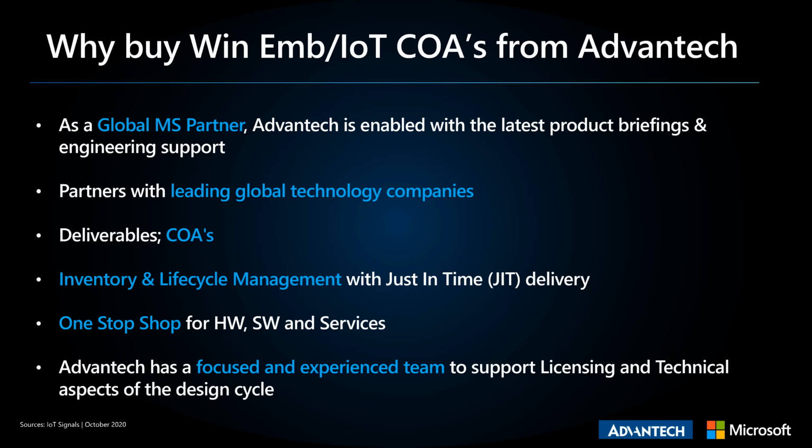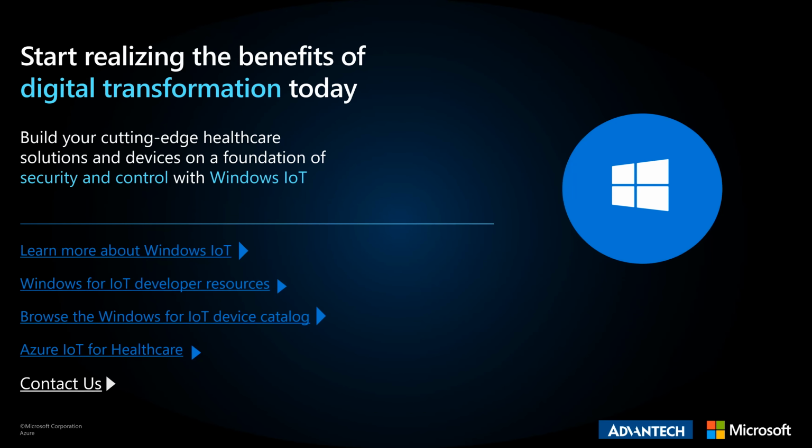Next slide, please. In this slide here are links to some pretty good resources where you can learn more about Windows IoT, Windows IoT developer resources, have a look at the Microsoft Windows device catalog, learn more about Azure IoT. So let's start realizing the benefits of your digital transformation today with Advantech and Microsoft. With all that said, now that you have a basic primer on Windows IoT for healthcare, how to license Windows IoT, certainly it's just the very beginning, but this is a great time to begin and start realizing the benefits of your digital transformation to IoT today.